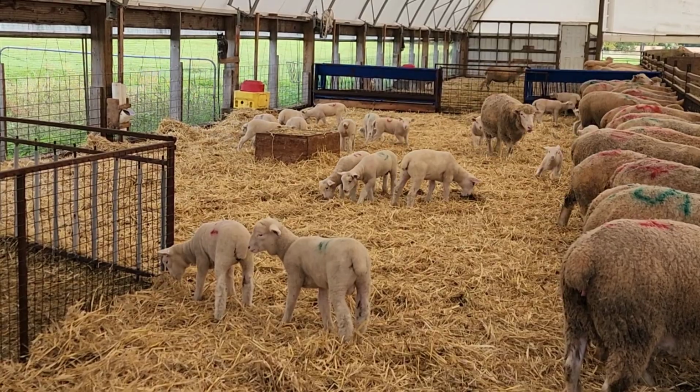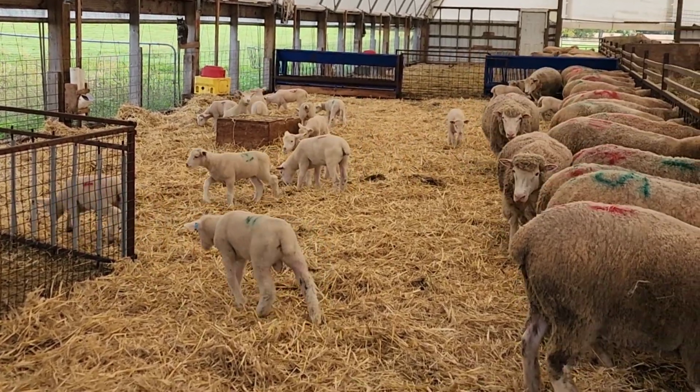Tomorrow's a cold day, so some nice fresh bedding will be nice to keep them nice and cozy.